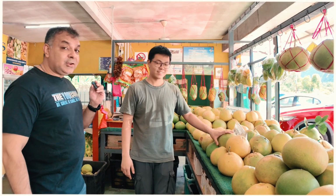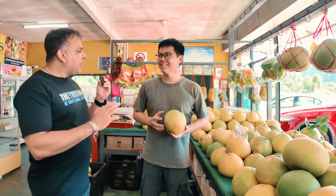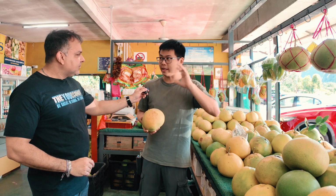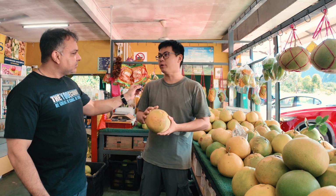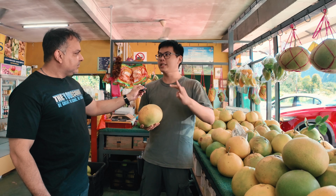So today I'm here with Kwan from Gochin at one of the Tambun pomelo stalls. So Kwan, can you tell me a little bit about the Tambun pomelos? Okay, this area is called Tambun. That's why all the pomelo we plant we call Tambun pomelo. But our family is called Gochin. That's why we call it Gochin Tambun pomelo.